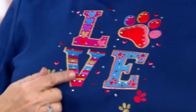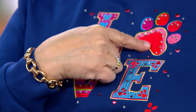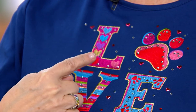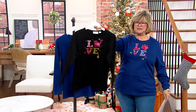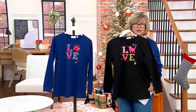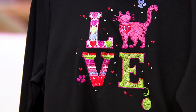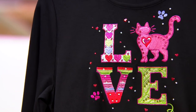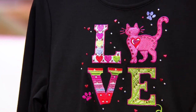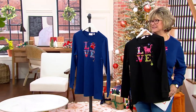How cute is this classic love with, instead of the O, a big old rainbow paw right there? So I'm wearing this blue one because this could be for any pet of any kind. However, if you are specifically a kitty cat person, we have the black one with a pink kitty on it as well. There is a certain mom on my list who might be getting this for Christmas. She's probably watching, so I'm not going to totally admit that, but I'll just say I ordered two before the show. Angel Smedley, this is one of the cutest new Quacker tops in quite some time.